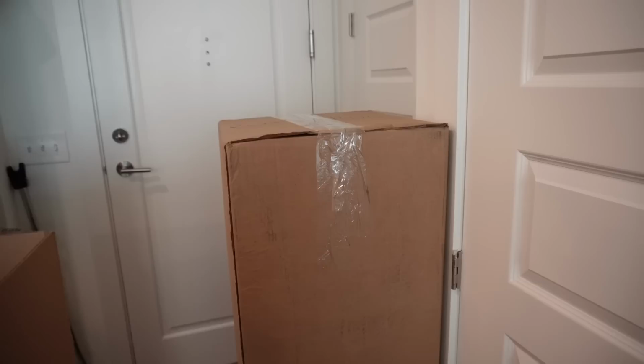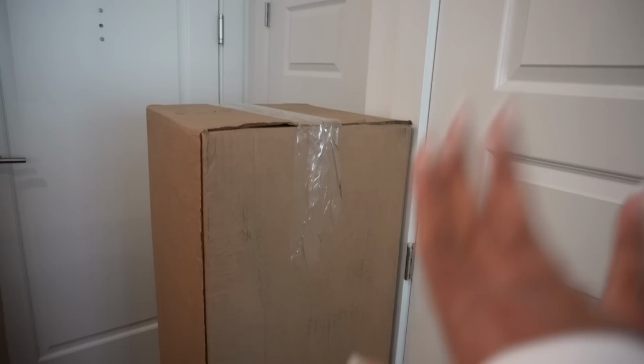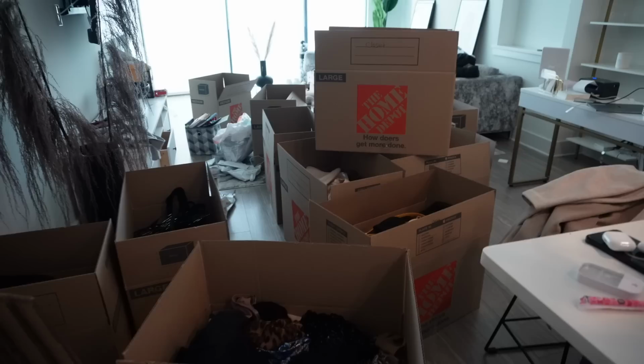My rug from Amazon got here yesterday, so I just left it in this box, and it's a beautiful rug that I'm gonna have in my living room, y'all. So pretty.